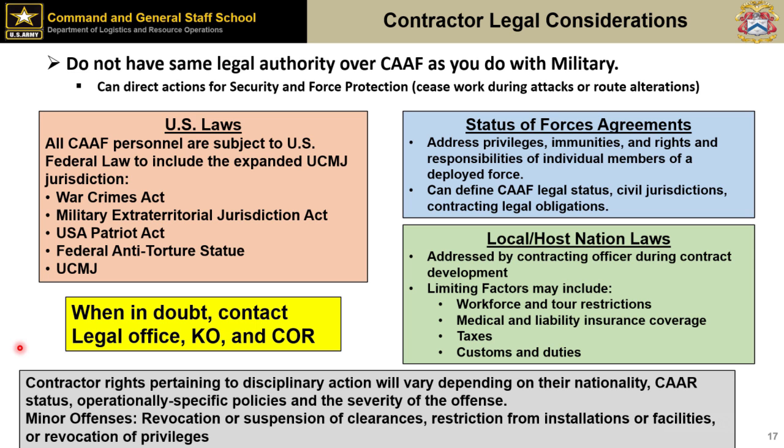So I'd say my biggest advice would be to reach out to that local legal office or your JAG, as well as your KO, and identify that violation or offense so it can be adjudicated correctly. Does the CSB have a legal beagle in the brigade? They do.